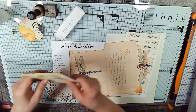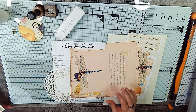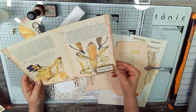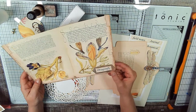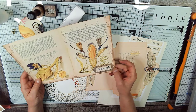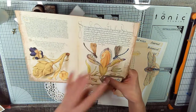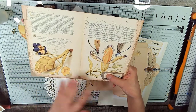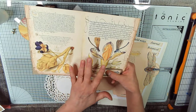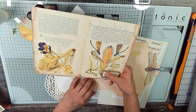Okay, let's set them out of the way. Now, this word and this little backing piece are separate in the kit. So I glued this to this, and then I glued this to the corner of this page. This is our backing page. It's very pretty, and it's got the dragonflies. That's why I selected it, other than the fact it's very, very pretty. But it's got the dragonflies on it that match the dragonfly on the envelope.